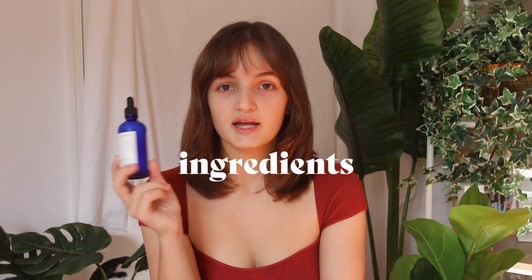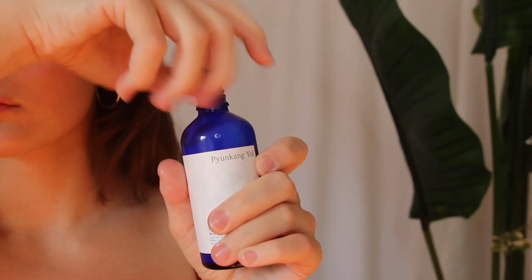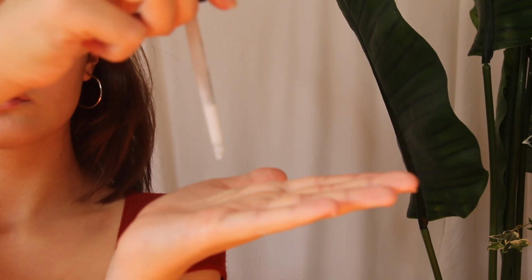So let's get into the 3 ingredients that I do like. So the first ingredient I want to talk about is the japonica root extract. So japonica root has antioxidant, anti-inflammatory, and soothing properties. So it's really going to help reduce redness and inflammation, especially if you have acne. That's something that is definitely very important.